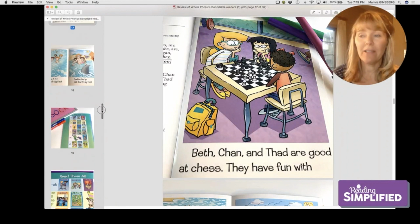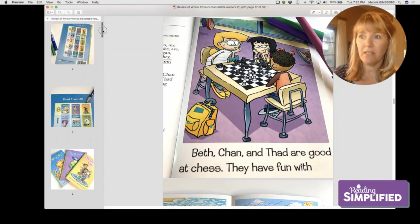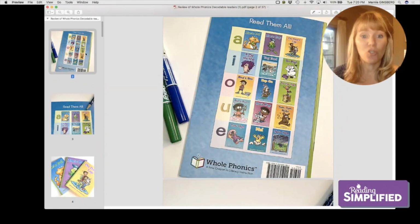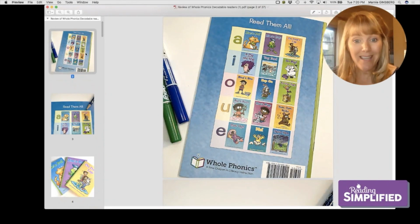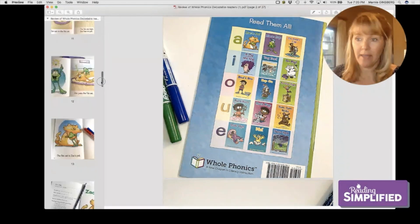So we talked about level 1. Remember, that was 15 books, 3 sounds, short vowels. They get progressively harder in terms of more and more print on the pages by the time you get down to like short E. And Jen's Web, there is like the last one. I'll show you an example. There's a lot of text on that page.